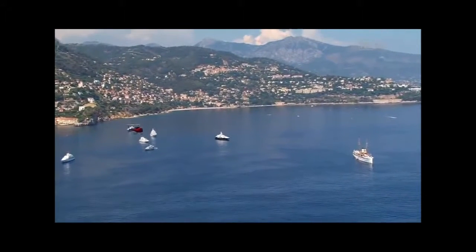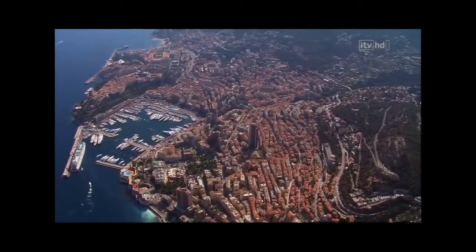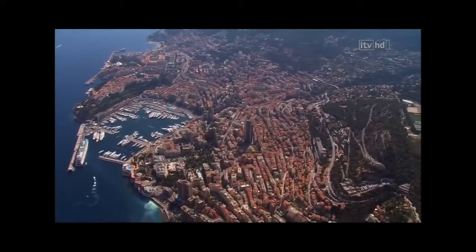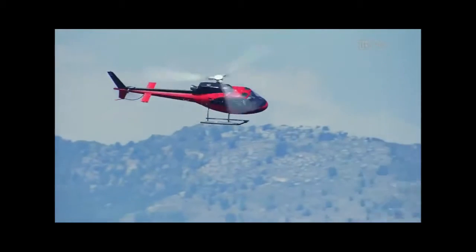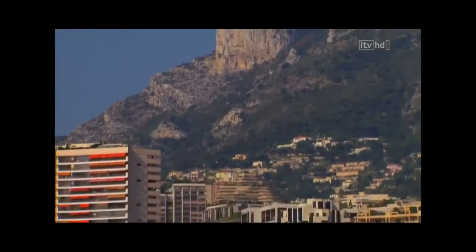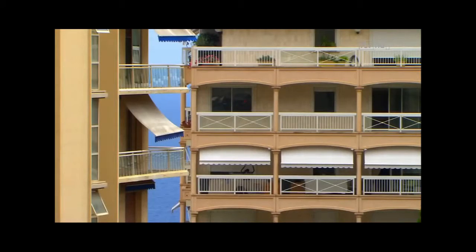But in just a few seconds, that's it. That was Monaco. It was literally as small as London's Hyde Park. But Monaco's always punched above its size. The last 50 years it's been the most glamorous, the most star-studded, and the richest place on earth. Why are these multi-millionaires prepared to slum it in a seafront shoebox?